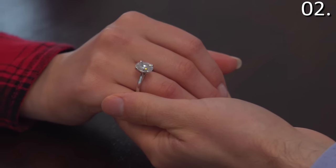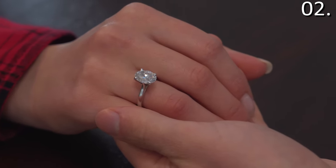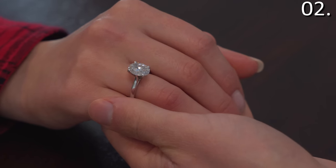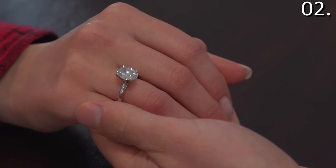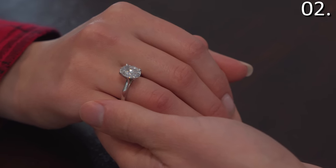So this is the after. It's a noticeable difference. I mean, unbelievable that this is an under $10 product and the ring looks like it's got a value of several thousand dollars more. For those of you wondering, yes, it is real. For those of you wondering, did I get a huge deal on it? Yes, I did.